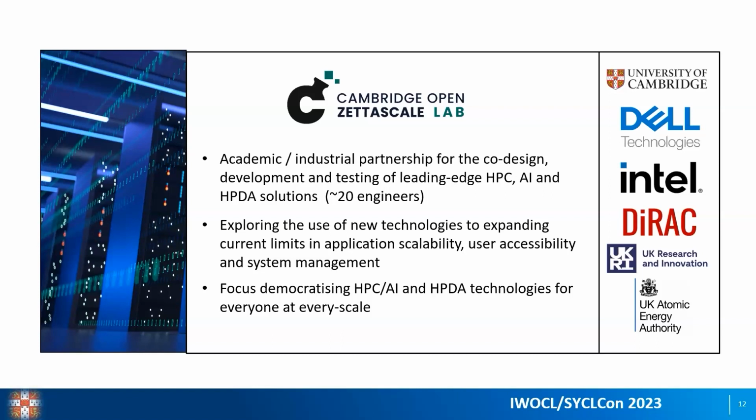So why do we do it? We do it actually to democratize HPC, because if we can use these technologies that are designed for scale, we can make them available for much smaller installations, which makes medium-sized HPC much more consumable. And that's why we do it. It's all about democratizing HPC, AI, HPDA technologies for everyone at every scale. And that's why we do this.